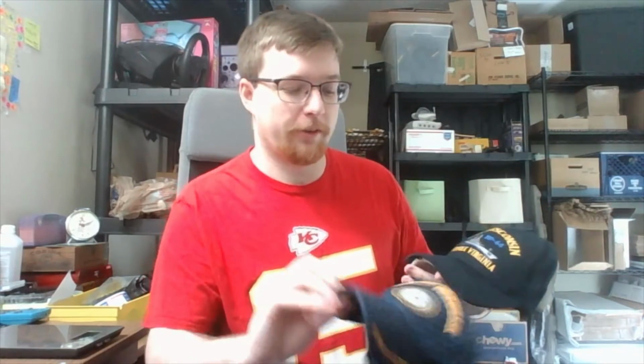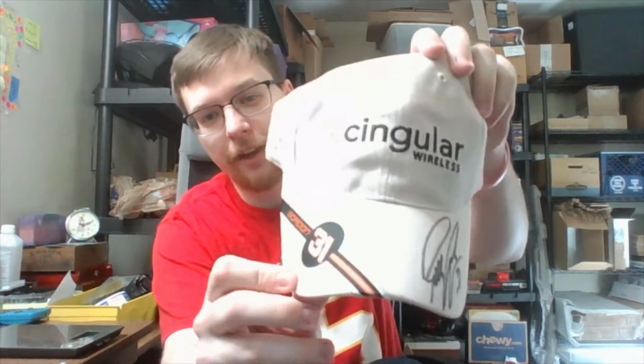And then we got some military ones. This one says Navy Veteran. This one is for the USS Wisconsin, BB-64. And then again, had a bunch of NASCAR hats. This is a singular wireless hat that happens to be autographed by the driver, Robby Gordon. So really neat to have there.